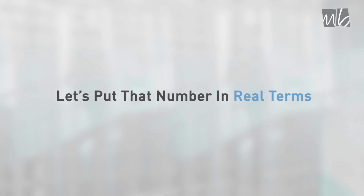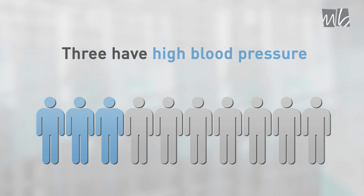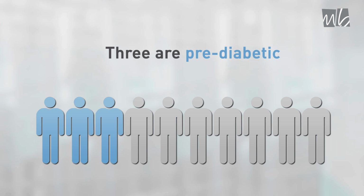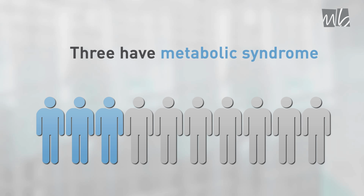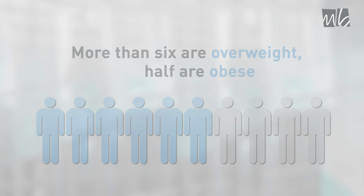Now let's put that number in real terms. Where are the costs coming from? Well, just look around you. Of any 10 employees in the average workforce, 1 is diabetic, either diagnosed or undiagnosed. 2 smoke. At least 2 have high cholesterol. 3 have high blood pressure. 3 are pre-diabetic, meaning their blood sugar levels are high enough to develop full-blown diabetes down the road. 3 have metabolic syndrome. More than 6 are overweight, and half of those are obese.